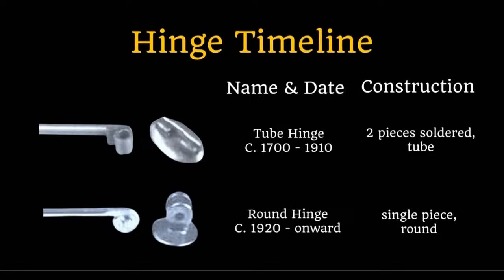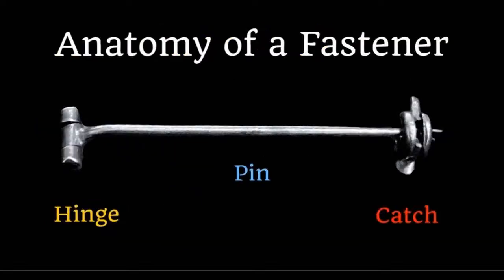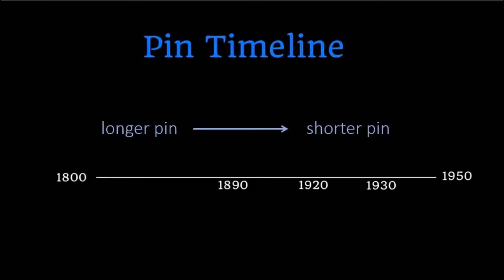But as a general rule of thumb that you can use, these tube hinges began being used as early as 1700, and they do continue to be used even past 1910, but after 1910, the round hinge became more popular. So we're next going to pop into the pin.